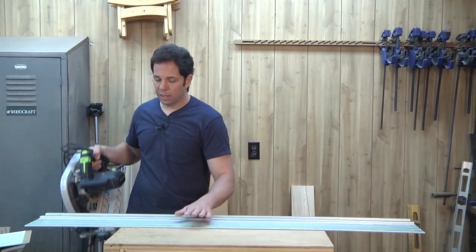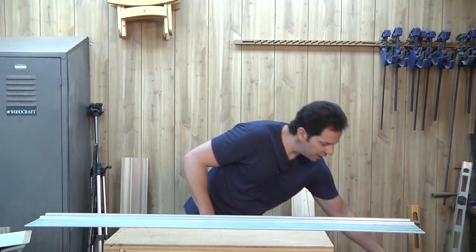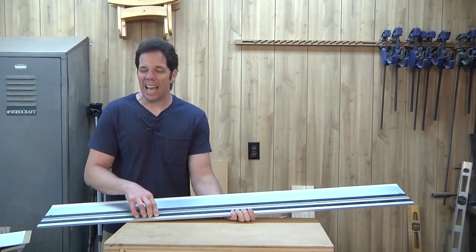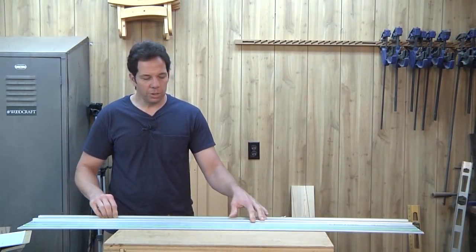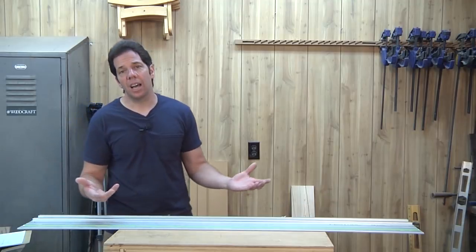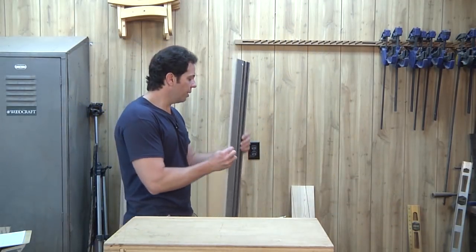So you simply place the guide down on a piece of wood and cut. What's neat about the guide is, on the bottom, it's kind of rubber, a little tacky type of thing. I'm not sure what it is, but it grips the wood. So when you put it down, it doesn't really move. There's no need to put clamps down on it. So that's a time saver in itself.